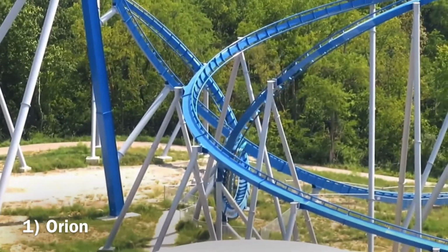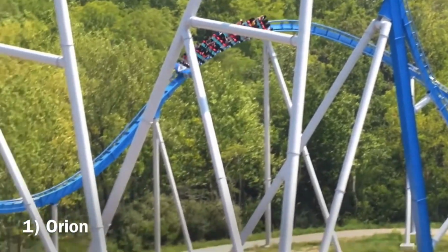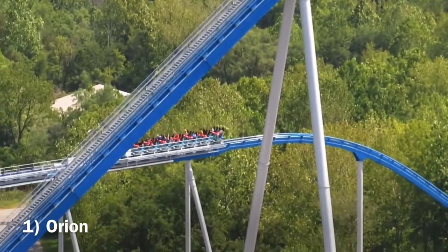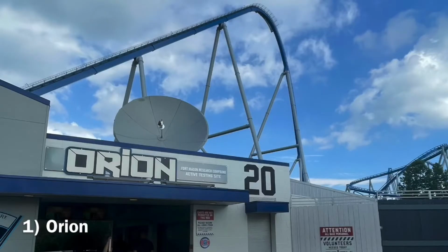Just some really fun elements, perfectly paced. I really don't think it's too short. It packs quite a bit in. But I know a lot of people say it's too short, but I think it's really great. It's a great color scheme. It's really photogenic. It's really smooth, and it's just a ton of fun. I think it's pretty close to Diamondback, but this is still my favorite coaster in the park.